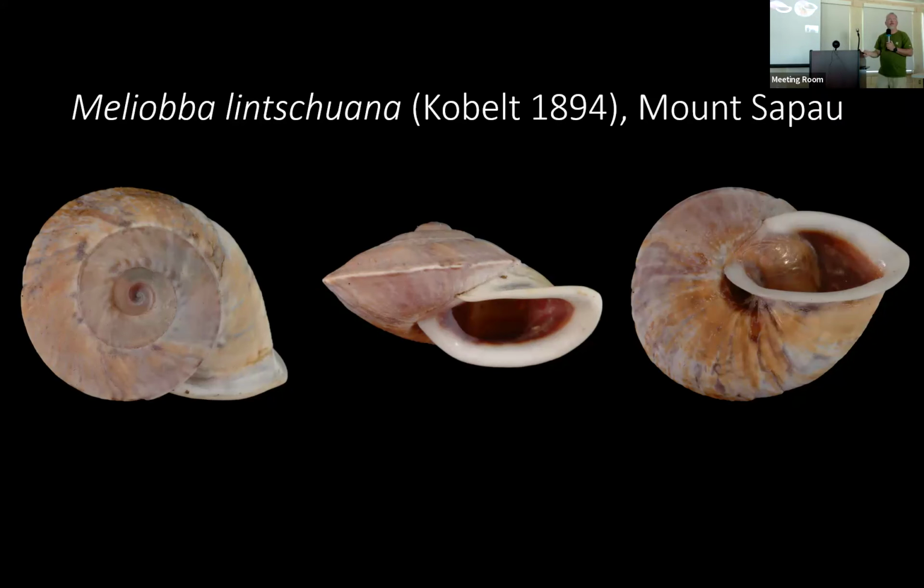This is an example of one of the larger caminids that we saw in the upper elevations of this mountain. This has only been found a few times, so it's probably not rare, it's just not collected. It's about an inch and a half in size.